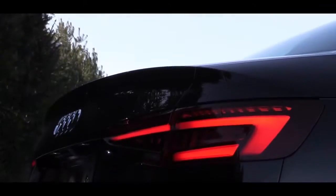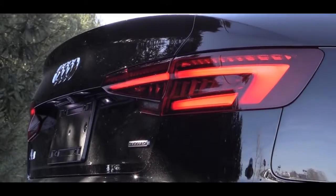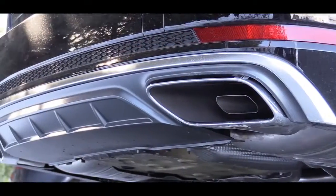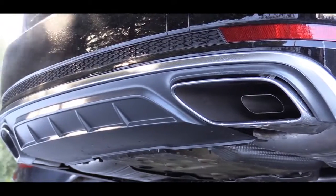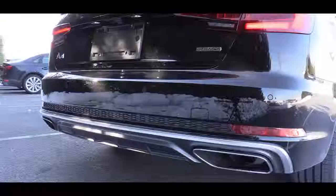Make your way to the back, you will find an integrated rear spoiler back there, along with LED taillights and rear fog lights just below them. And just below all of that, there are dual exhaust outlets with chrome tips, so you guys know what we have to do next. As always, here is that exhaust clip.